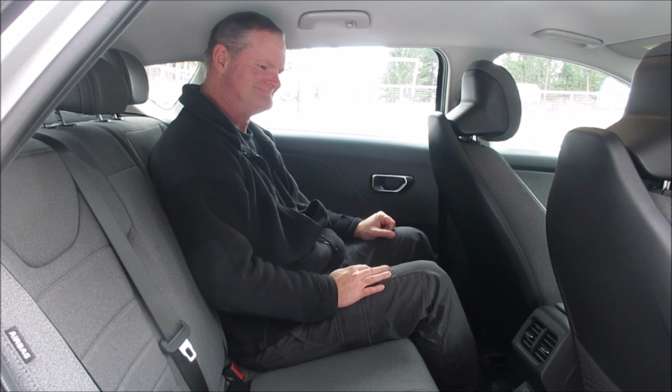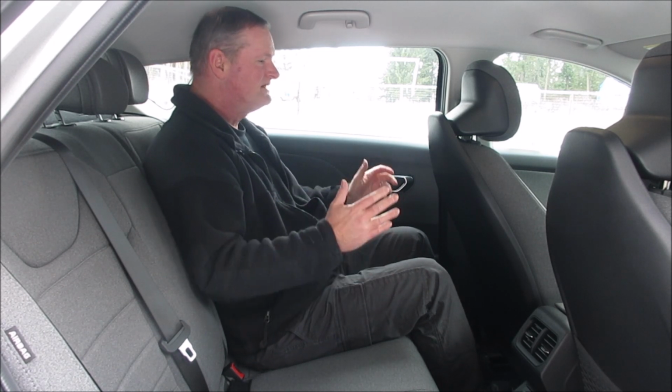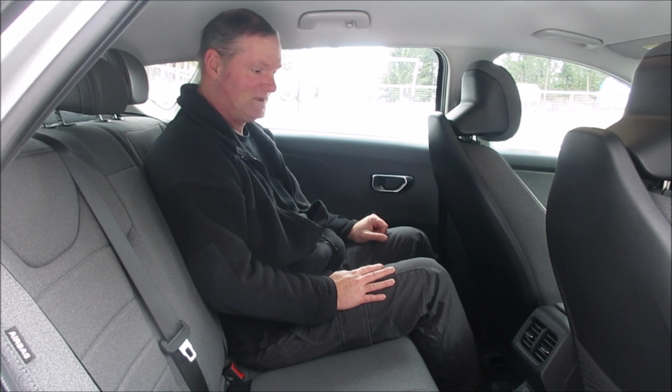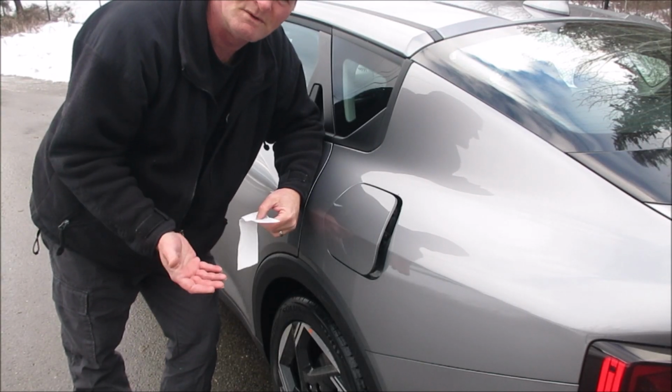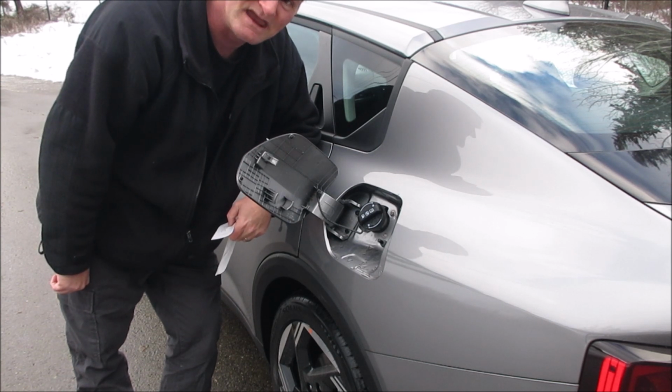Small children, yes. Anybody over 5'10", you're going to start having problems. Also, while I'm back here, another interesting thing. Look how big that gas tank door is.